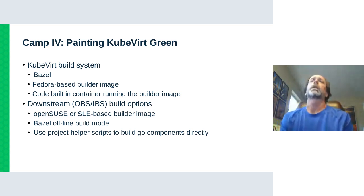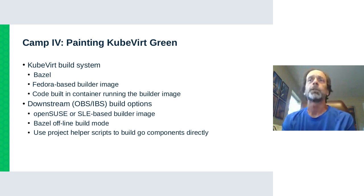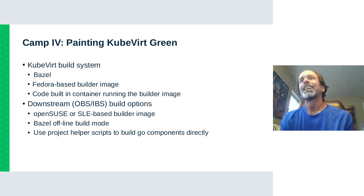KubeVirt uses Bazel for the build and test tool. I suppose Make and Maven and Mason and Gradle weren't cool enough, so they had to use some other one. But I have found that the build language is pretty intuitive and easy enough to learn. But at least for the KubeVirt project, where a lot of Bazel plugins and Go modules and so on are fetched from the network at build time, it's really not so well suited for offline builds, such as we have to do in the build service.